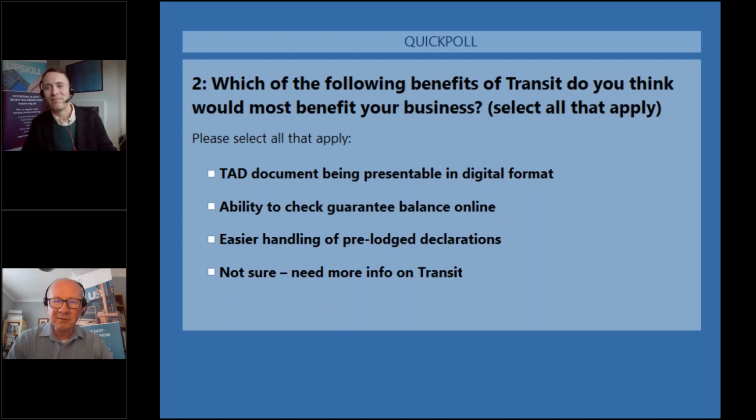Yes, thank you, and hopefully you can hear me now. Please shout if not. We've really put a few benefits down here, and I'll talk about transit in a moment a bit more, but we'd just like you to consider here. So I'll talk through some of the benefits of transit. So for example, the transit accompanying document, the TAD, being presentable in digital format, the ability to check guarantee balances online, easier handling of pre-lodged declarations. Or for someone on the call, you may not be familiar with transit, you may not have used it, so please put not sure, which is a good thing because I'll be talking about transit shortly. But for those of you that use transit and are aware of some of the difficulties, please select what you think are the best benefits for you.